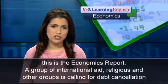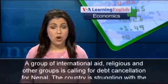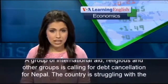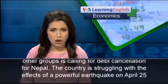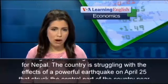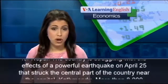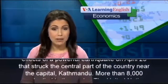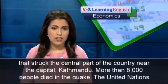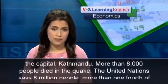A group of international aid, religious, and other groups is calling for debt cancellation for Nepal. The country is struggling with the effects of a powerful earthquake on April 25th that struck the central part of the country near the capital, Kathmandu. More than 8,000 people died in the quake.